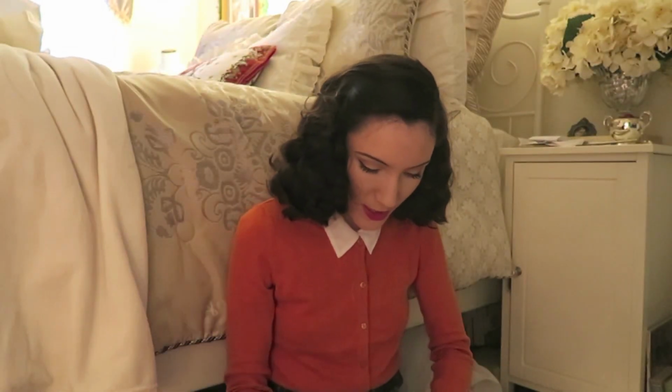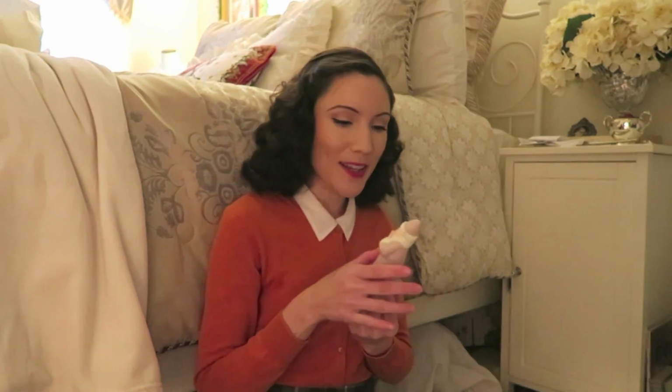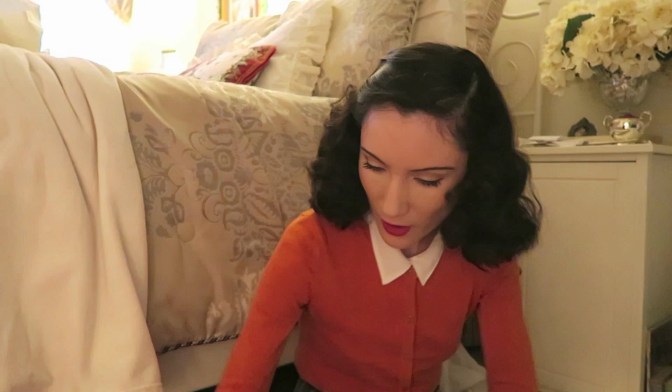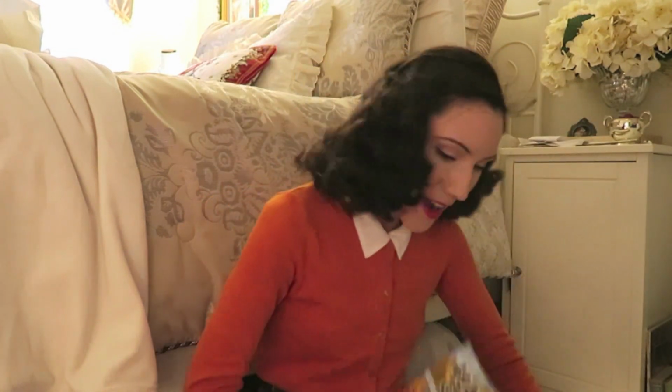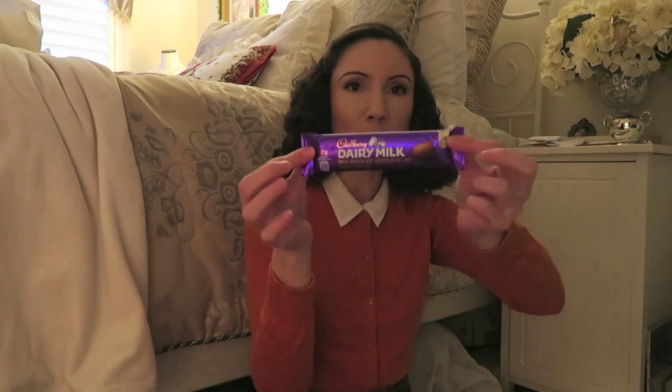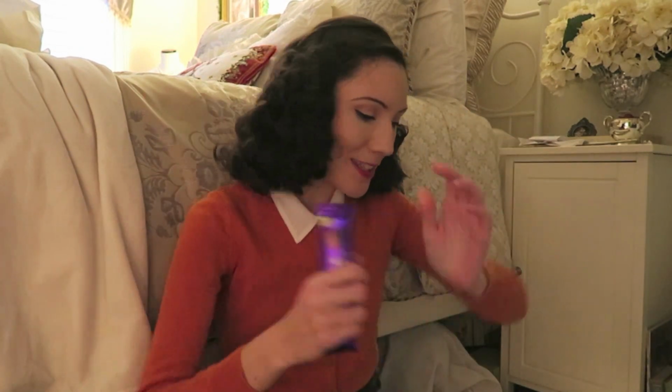She obviously loves pink, so I got her this little Santa, and I thought it was so cute, and she can put it in her apartment with all her pink stuff. I thought it was really, really cute. I was kind of debating getting one for myself because I love it so much. And then I also got her these gummy bears that are all pastel colors, and they're birthday cake flavored, so I think she'll really like that. And then I also got her a little Dairy Milk bar because you guys know I love Dairy Milk. So literally every single present I'm like, you get Dairy Milk, and you get Dairy Milk, and you get Dairy Milk, just because I want to share it with everybody because it's my favorite chocolate.